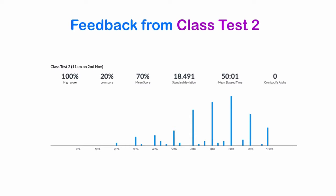So I'd like to give you a little bit of feedback from the second class test. This was a slightly harder test, I think you'll agree, compared to class test one. And the average has come down from 74% to 70%. But that's still slightly better than it was last year. So I think that's quite good. We have a slight improvement from the average last year.